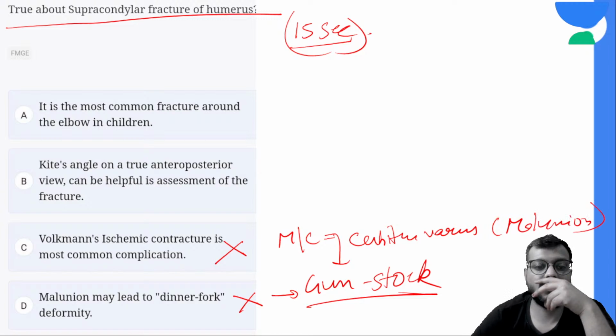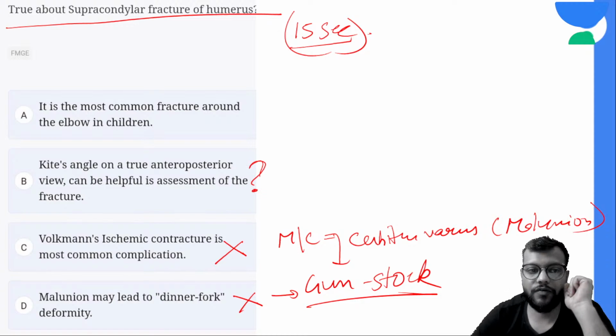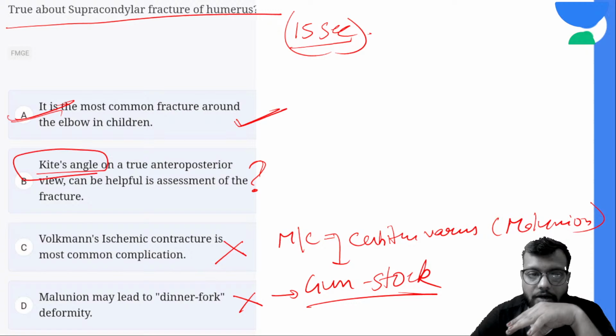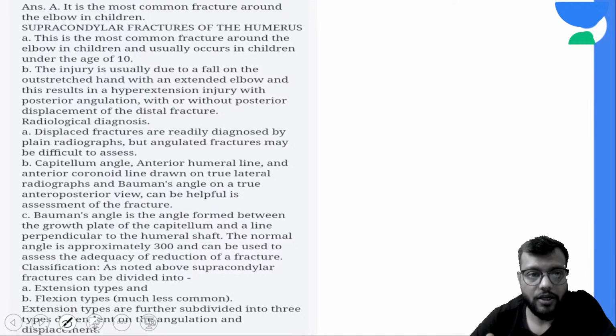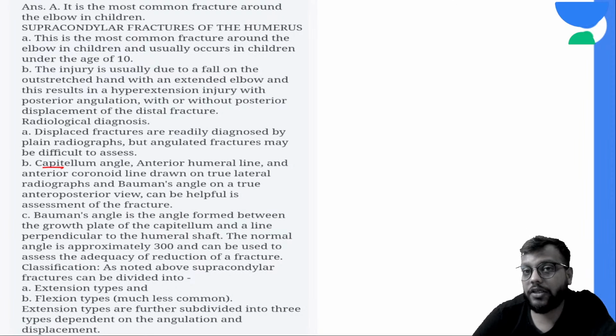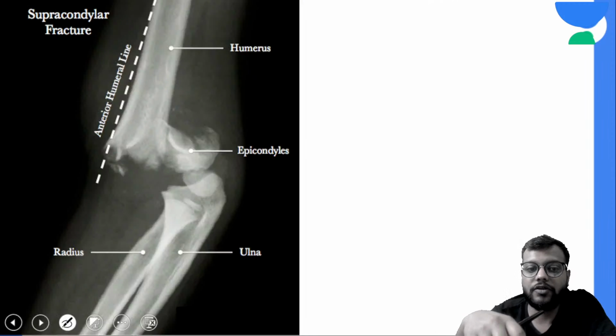Carrying angle on a true AP, true anteroposterior view, can help in assessment of the fracture. Most of you students have not read this much, so while attempting such questions just give a question mark. It is the most common fracture around the elbow in children. Yes, it is right. You will be confused with these two options, but go with your instinct. This is the right answer because Kite's angle at the elbow is not helpful for supracondylar fracture of the humerus. Very important: remember, Kite's angle is for the ankle joint, not for the elbow. Capitulum angle and Bowman's angle, just remember the names, are for the elbow joint. Kite's angle is for the ankle joint.